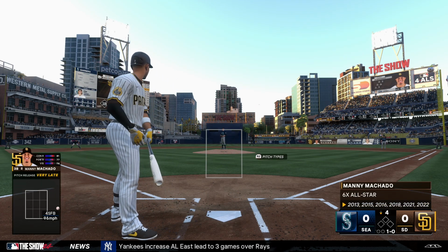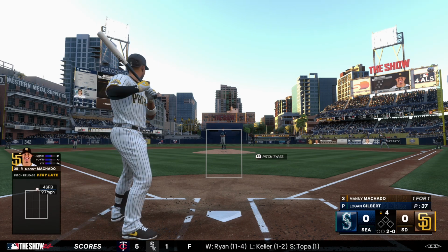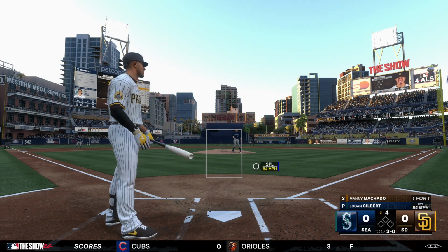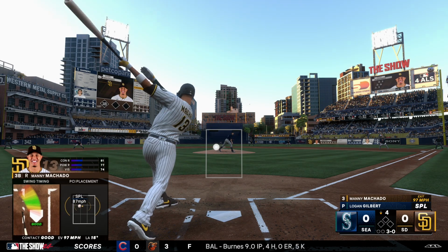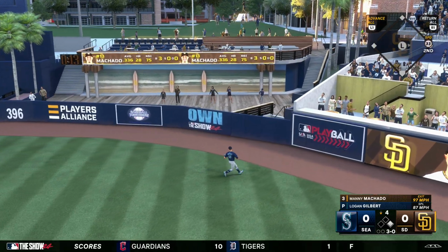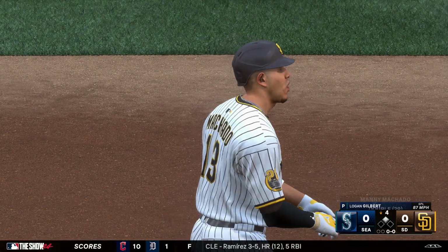Machado, a former All-Star. Over 1,000 runs batted in his career. He's been on a terrific run at the plate. Hitting over .350 in his last 10. And another ball. And there's a rocket into the outfield. Makes the turn and heads for second. Rodriguez hustles to get it in. And now a runner moves into scoring position as we look for the first run of the ball game.